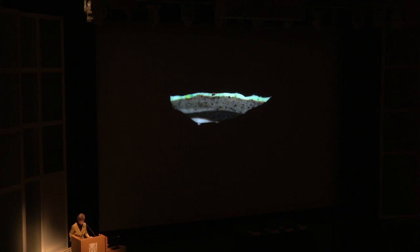Cross-sections of this work, although this work looks like it was rapidly executed, show, just as in the case with Mural, that the work probably had to have been executed over extended periods of time. Each paint layer had dried before subsequent layers were applied.